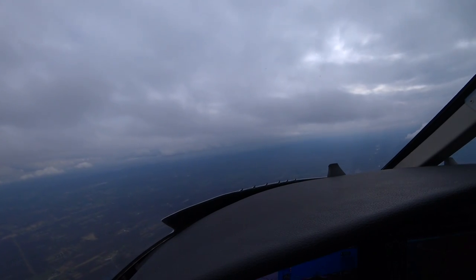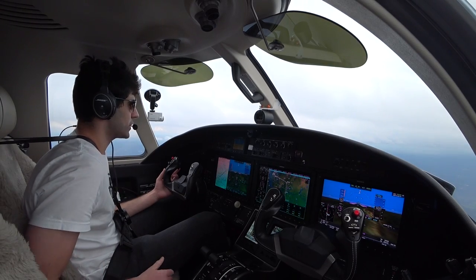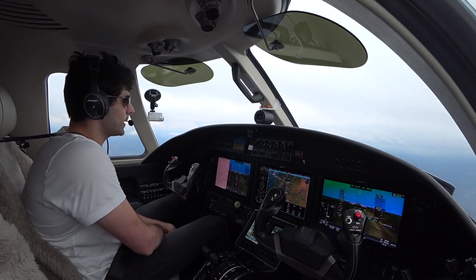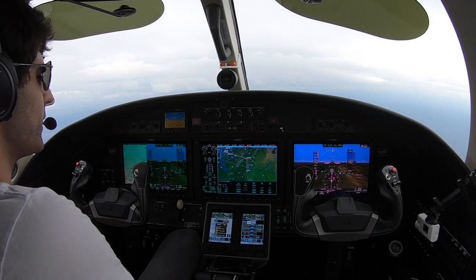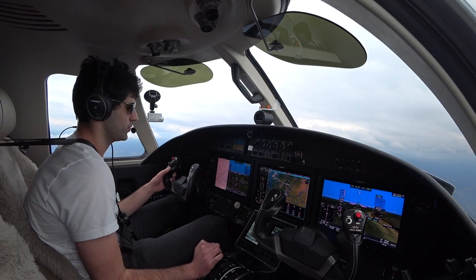United 331, turn left heading 260. I think I know that guy. That's Rudy, an instructor at a flight school I used to be a part of. Actually, I worked at that flight school. I did contract pilot services work for that operator for about a year and a half. I was flying different owners around in an SR-22 I was employed by them.